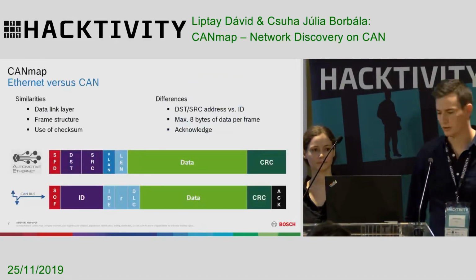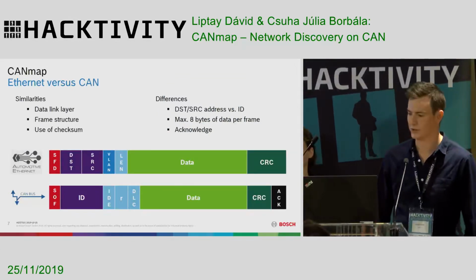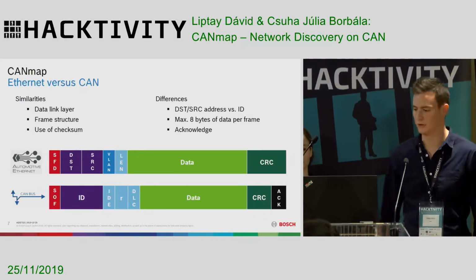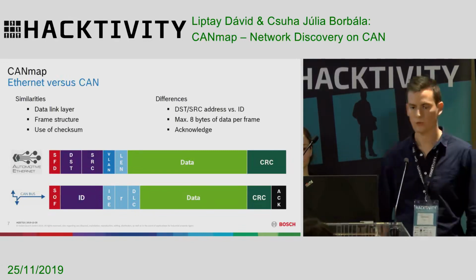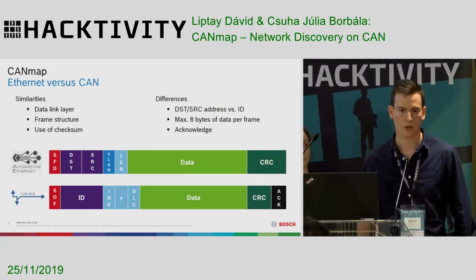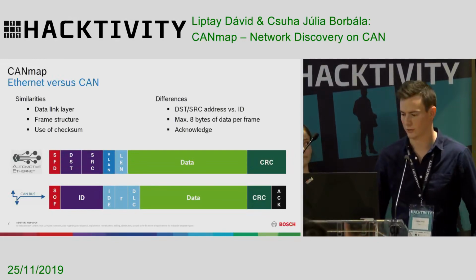A few words about the CAN network itself. As you can see, its frame structure is quite similar to Ethernet's. CAN frames are transmitted on the network really simply with a differential signal on two voltage levels. One of them indicates a 1, while the other indicates that a 0 was transmitted. This network is completely broadcast, which means if one node starts transmitting a message, then it will be seen by all the other nodes who are connected to the network.